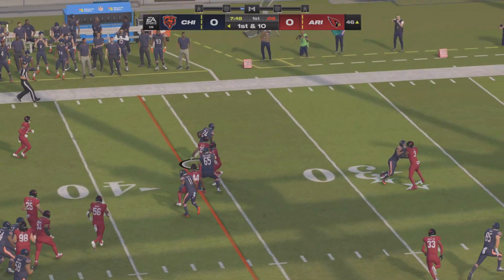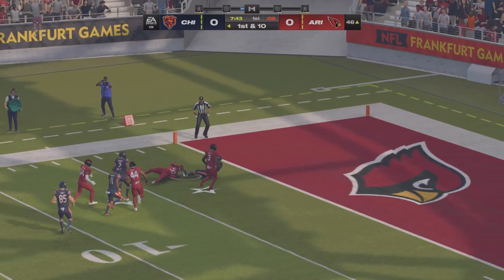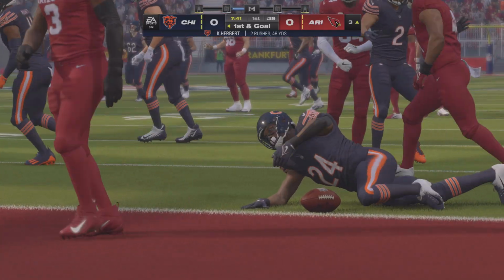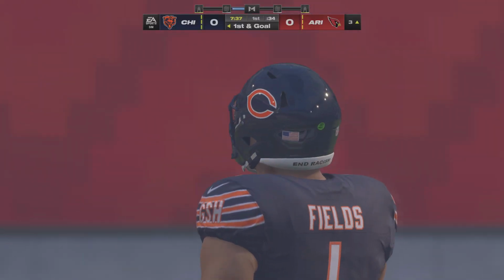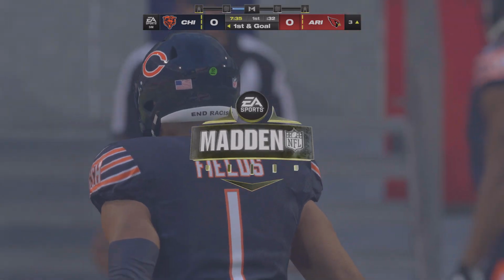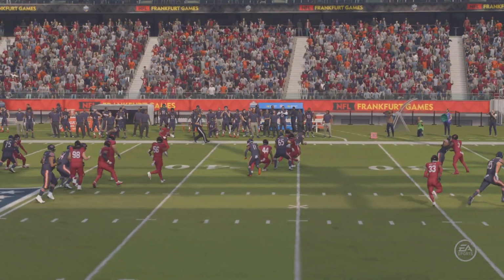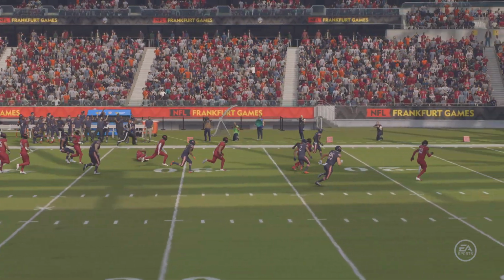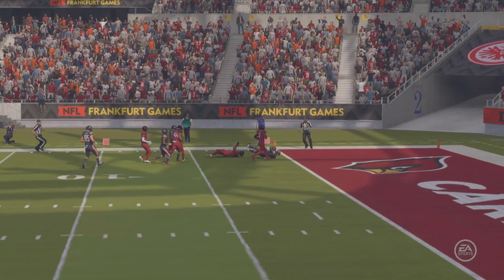Read option, here's Herbert. A nice little juke. Oh, he breaks a tackle, and he's got an alley. A big play there on the option. 44 yards on the ground. So they had him bottled up, able to make a man miss, and then boom, off to the races. And it's how he made him miss. A little bit of strength, too. Had to work through contact to get him off of him. And then once he did that, now he put his agility to use and took off.